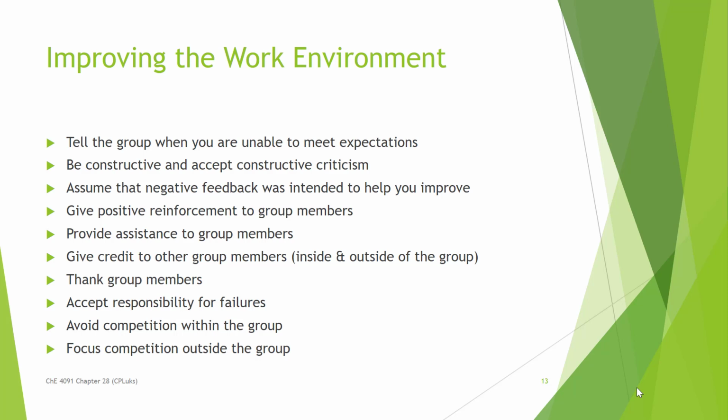It's going to happen to everyone at some point in time, so just communicate that, because the worst thing is to find out 3 days later that, oh no, no one did something. So just be sure to communicate when you're going to be the one that isn't able to meet expectations.